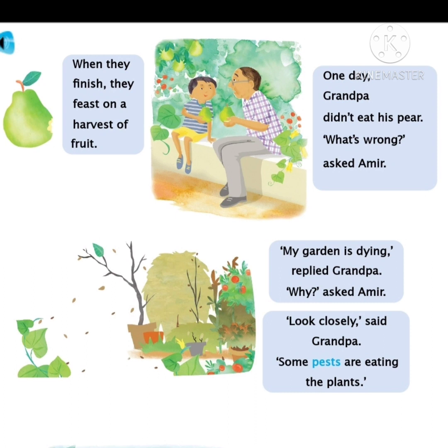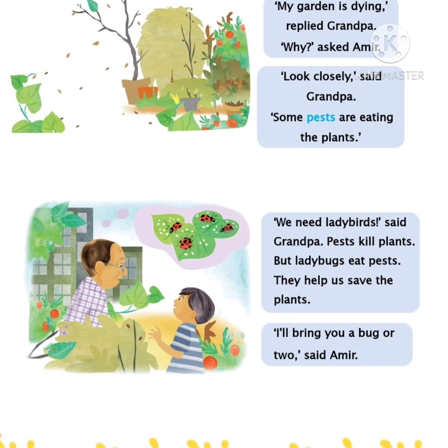Children, can you tell me, why didn't Grandpa eat his pear? Because his garden was dying. What happened to his plants? Some pests are eating the plants. What are pests, children? Tiny bugs. Pests are tiny bugs. They eat up the plants. So that's why Grandpa didn't eat his pear. Now look at the next sentences, children. Put your finger there and listen carefully.